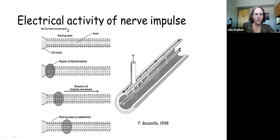So I already mentioned the electrical activity of these nerve impulses. This is just a model of an action potential and what happens. If you get this input from different dendrites and you have a certain amount of change in the electric potential within the cell, then you can cause what's called an action potential. And once an action potential is initiated, it travels along the cell in a very stereotypical fashion. This is just another model of all the currents that are associated with this process of moving information along the neuron.